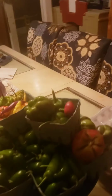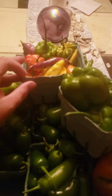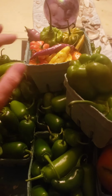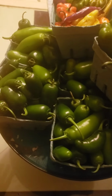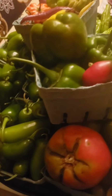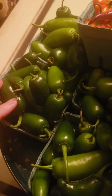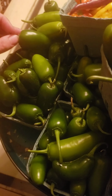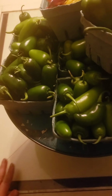Here's some of our produce that we have so far for sale. Mixed hot peppers, sweet peppers, tomatoes, a bunch of jalapenos. I'm going to make some cowboy candy if nobody buys these, but I've been waiting to see if they ripen up because some of them are supposed to be the lemon spice jalapenos and some of them are supposed to be orange. So I was going to see if they were going to change the color before I made cowboy candy because I think that'd be really pretty.